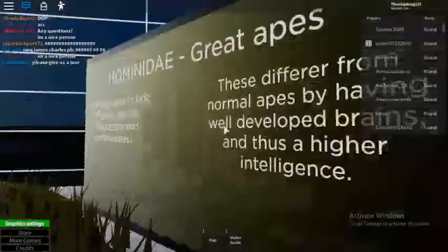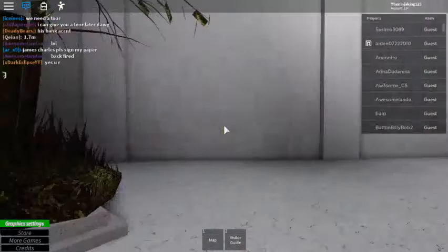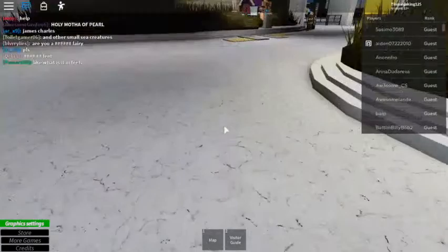These differ from normal apes by having well-developed brains and thus huge intelligence. Intelligence doesn't always mean you can win or anything. Okay, gorilla. Otherwise known as the West Lowland Gorilla, it is one of the two gorilla species. They live in Africa and are a critically endangered species. Dang. My brother would be sad right now.